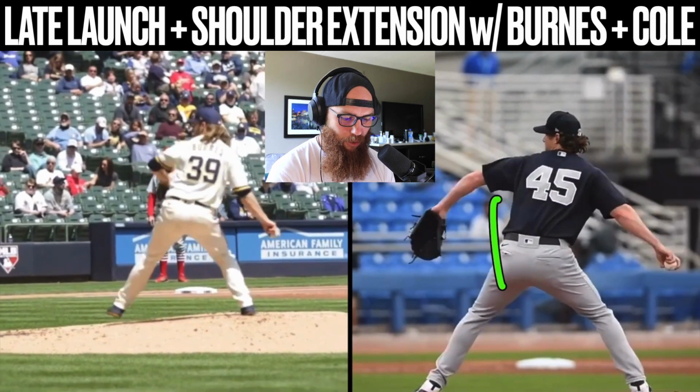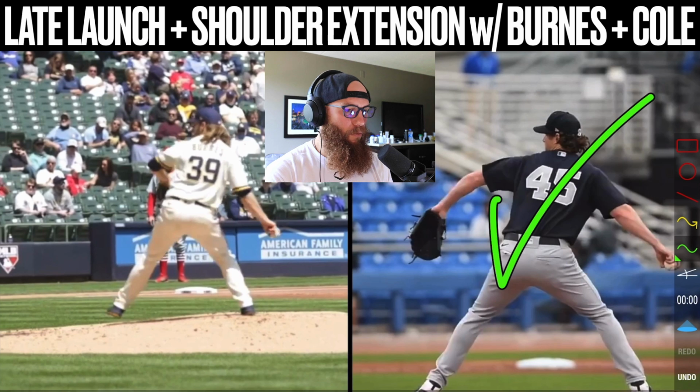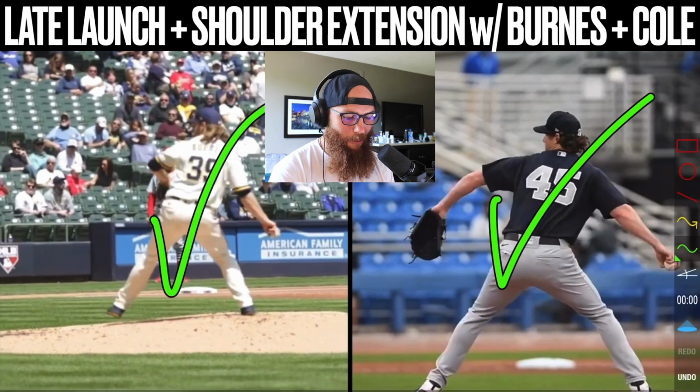Gerrit Cole is the new setter of most strikeouts without a walk record after Corbin Burns did it to start the season. Lasted all but 3 days. Dudes are good, but it's no accident why we see these things, man. Why we see these things happen today is they're just so efficient with their movements.